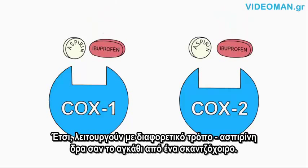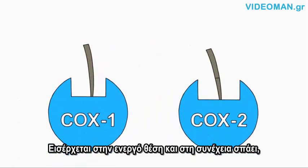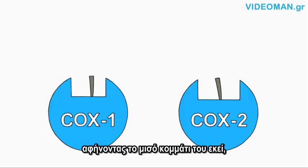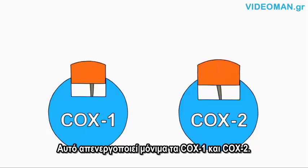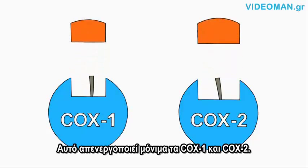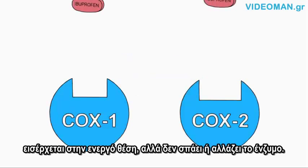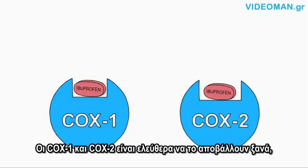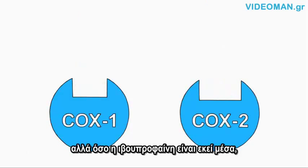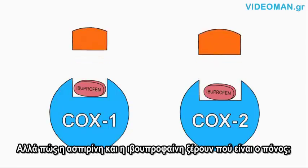So they work differently. Aspirin acts like a spine from a porcupine. It enters the active site and then breaks off, leaving half of itself in there, totally blocking that channel and making it impossible for the arachidonic acid to fit. This permanently deactivates COX-1 and COX-2. Ibuprofen, on the other hand, enters the active site but doesn't break apart or change the enzyme. COX-1 and COX-2 are free to spit it out again, but for the time that ibuprofen is in there, the enzyme can't bind arachidonic acid and can't do its normal chemistry.